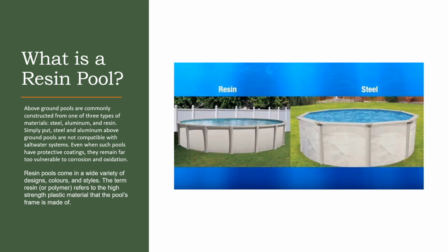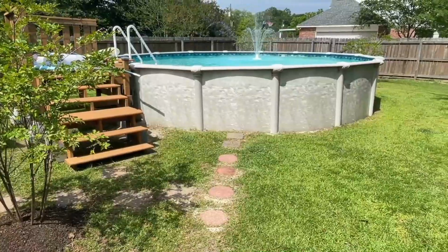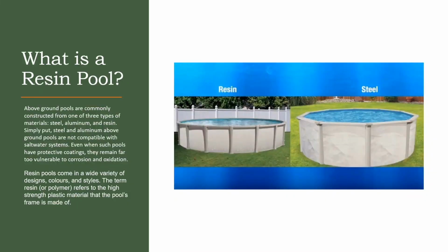So a resin pool is basically a hard plastic pool. If you use a saltwater system, any steel on your pool is going to eventually begin to corrode. All right, so here's just an example. A resin pool, essentially hard plastic, would be the only thing that would really work with a saltwater system. So be careful about that, okay? And it is a serious problem. I did not take it seriously myself.